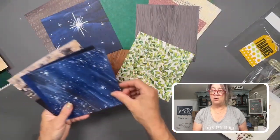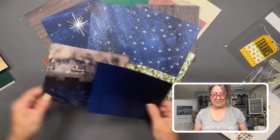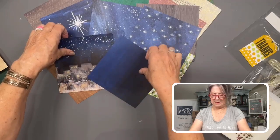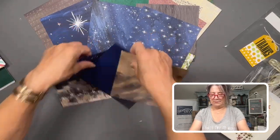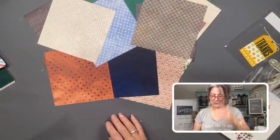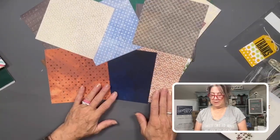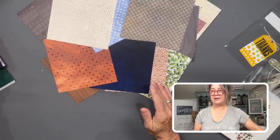Then this is our Oh Holy Night paper, kind of a beautiful Night in Bethlehem feel to this paper. And a little bit of desert going on. And then when you flip it over, again, just some beautiful colors. You've got that Cajun Craze happening, Pebbled Path, some more Balmy Blue. So you've got some really fun colors. This one is just flat out happy paper.